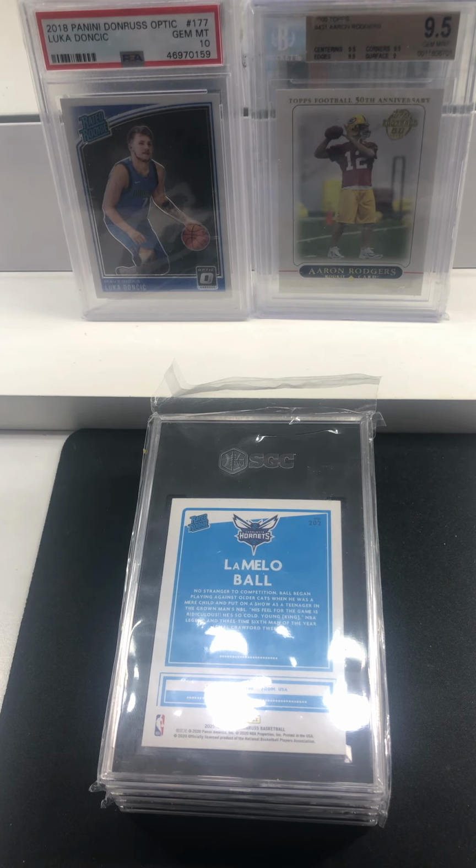I feel like it gives it a cleaner look. Maybe it's just the black background. It's kind of a mix between PSA and BGS. It's thicker than a PSA slab, but obviously not as thick as a BGS slab. And I just wish SGC did subgrades like them, but hey, beggars can't be choosers, especially with the return times. But you always like to know exactly what you lost points on.